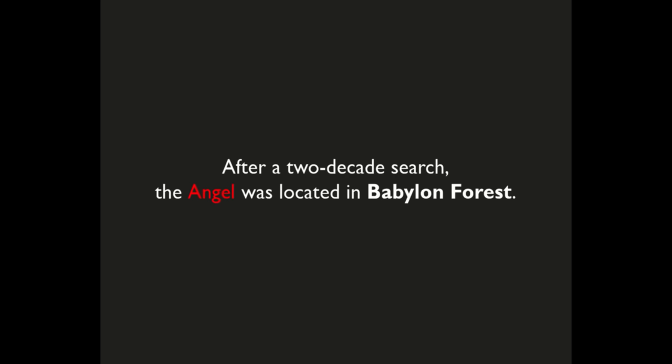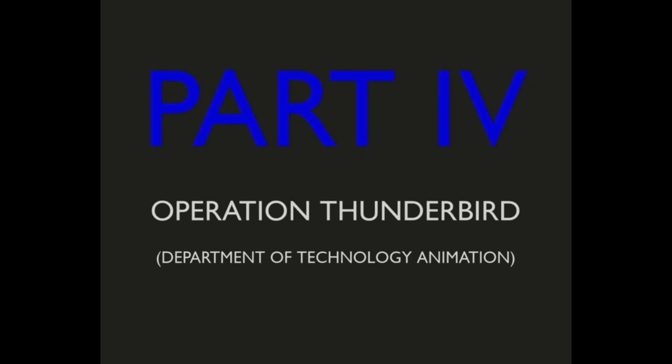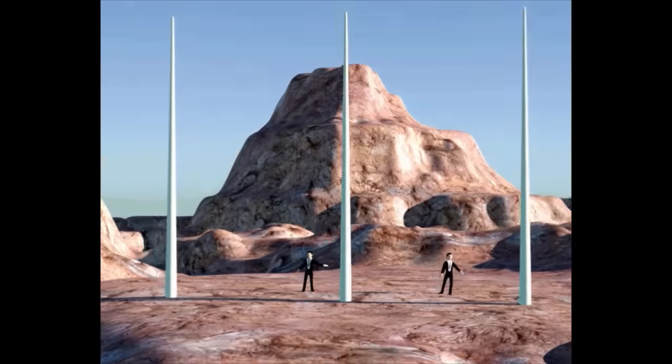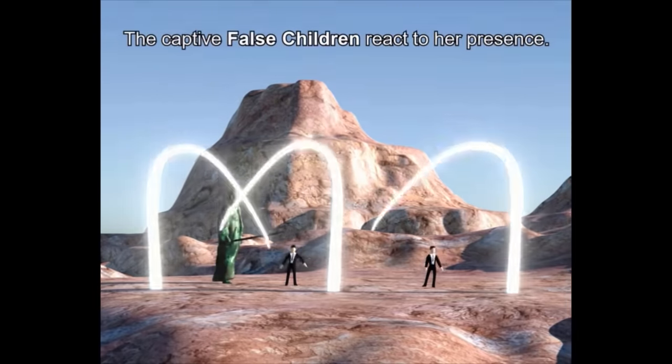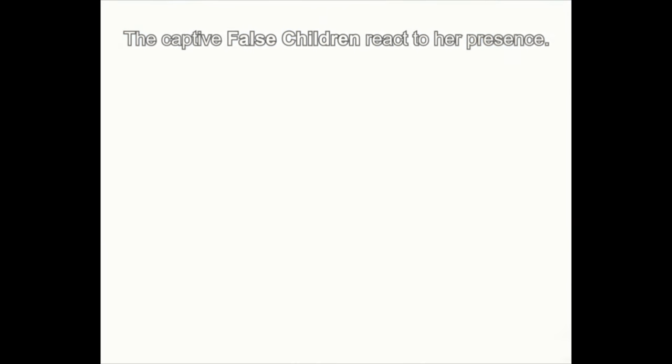We then see that after a 2-decade search, the angel was found in Babylon Forest. We then cut to Operation Thunderbird, a CGI recreation by the Department of Technology. It shows 2 androids luring the freedom statue at the Grand Canyon. The statue is then subdued by false children being held captive. We now know false children are just special trees, I think.